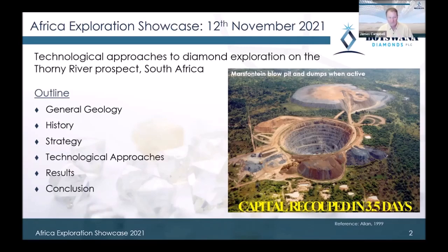The outline of my talk will be as follows. Of course, I start with the general geology, because that sets the context for what we are doing. I talk about the history, because that's equally important, especially the contextual history at that time, and our strategy. And as this is a technological showcase, I give a slide to each of the different technologies we've deployed, the results, and then a conclusion.